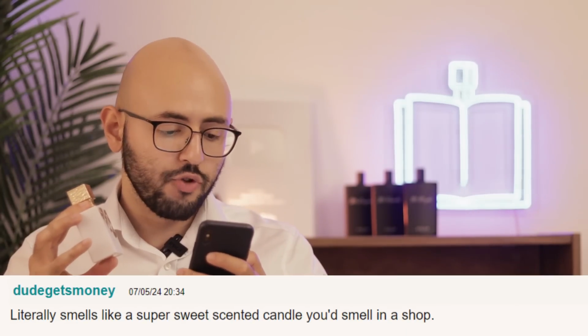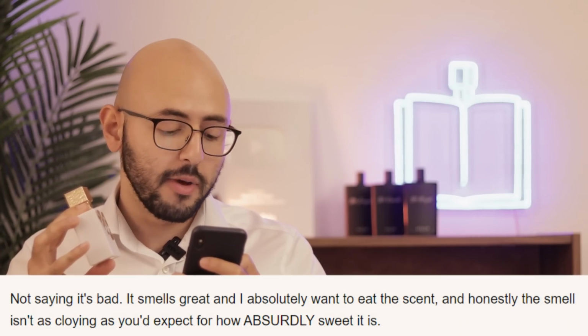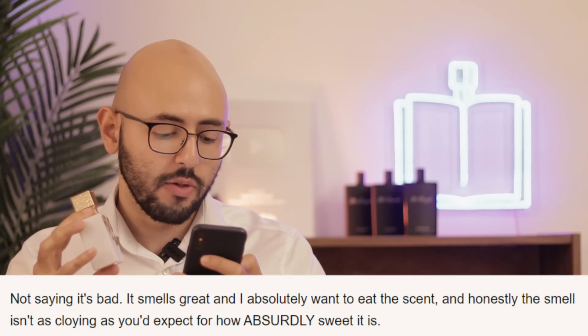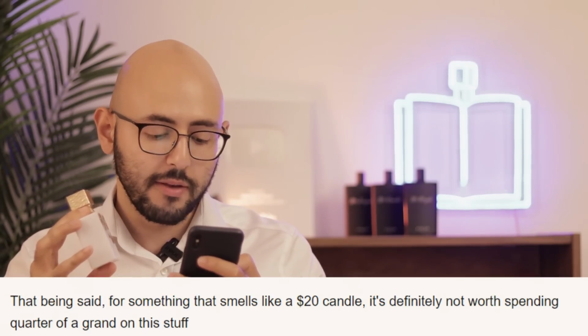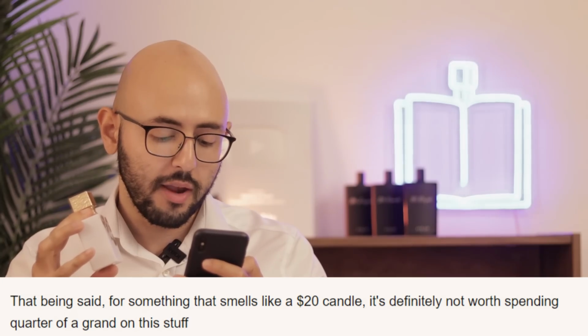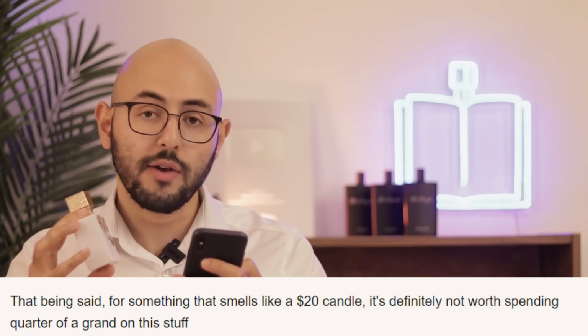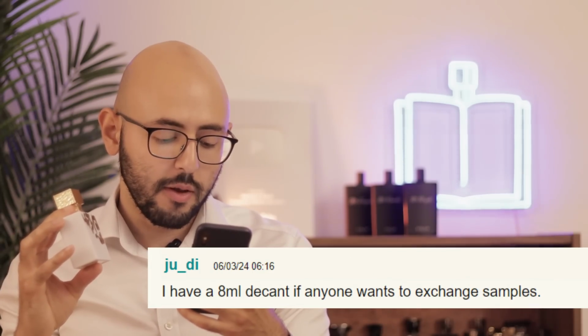Literally smells like a super sweet scented candle you'd smell in a shop. Not saying it's bad, it smells great and I absolutely want to eat the scent. And honestly, the smell isn't as cloying as you'd expect for how absurdly sweet it is. That being said, for something that smells like a $20 candle, it's definitely not worth spending $250 grand on this stuff. I have an 8 ml decant if anyone wants to exchange samples.